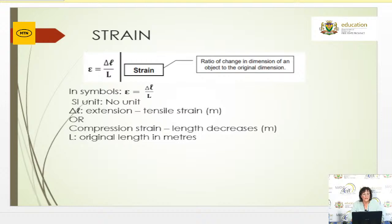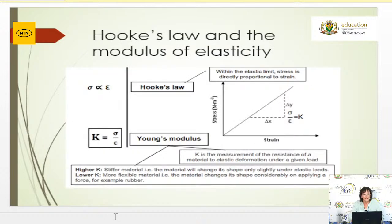With compression strain, the length decreases. Now, the further part is Hooke's law and the modulus of elasticity. In Hooke's law, we say that within the elastic limit, stress is directly proportional to strain. That means sigma for stress is directly proportional to epsilon for strain. And that gives us a constant value. The constant value is called Young's modulus. So you use the symbol K for it, and K is a measurement of the resistance of a material to elastic deformation under a given load.